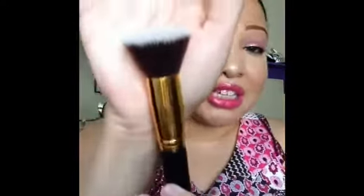For the brush, you can use any kind of flat top foundation brush such as this one. This is a BH Cosmetics 116 brush, but you could definitely use any flat foundation brush. These are really good for patting the foundation into the skin, and then you can go in and buff it out as well. BH Cosmetics is a really affordable brand. It's not in the drugstore, but it is very affordable.